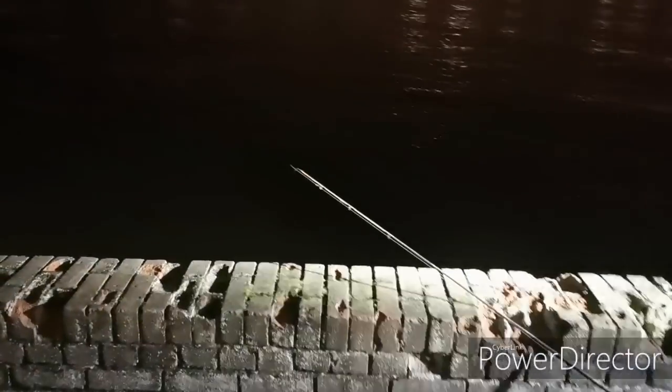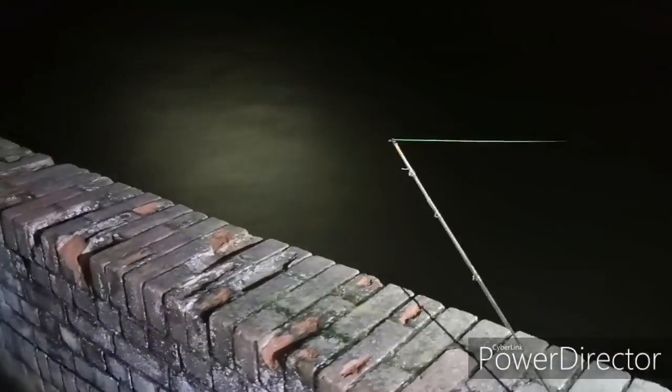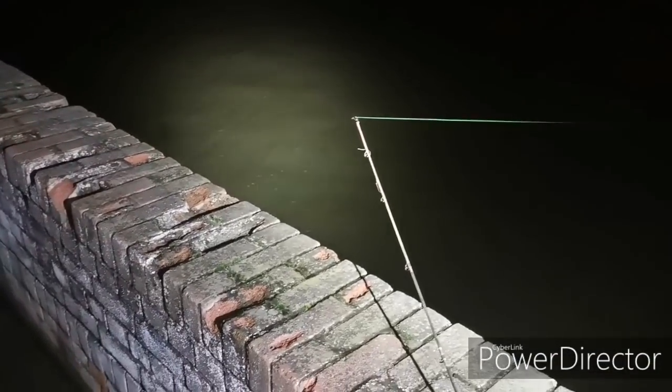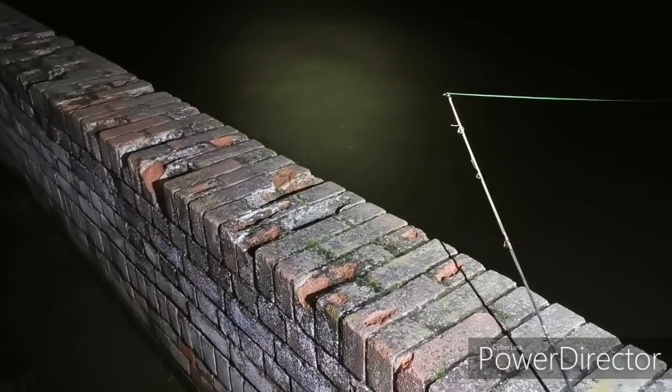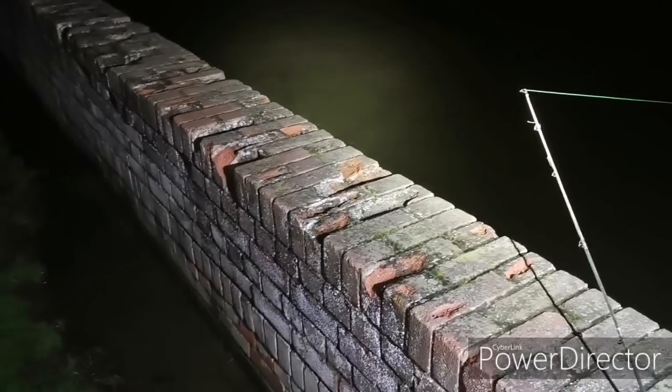Oh, look, the little one's going there. Let's give that a sec. Can you see the bites on that, Mike? Give it a sec. Well, I don't know if I remember telling you guys, but flounders like a bit of movement. Oh, look, it's going. It's only very small. I reckon it's one of them little bass again.